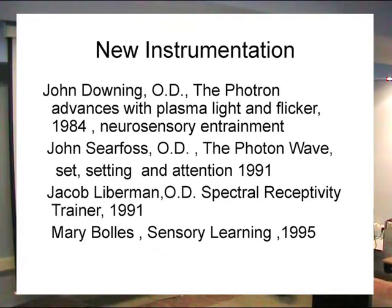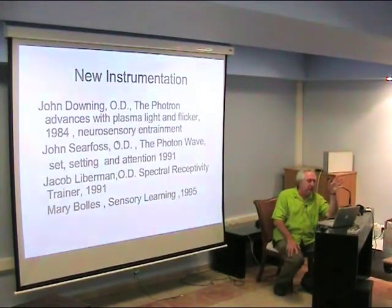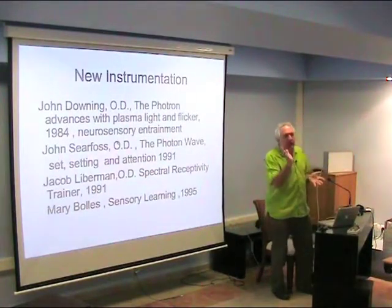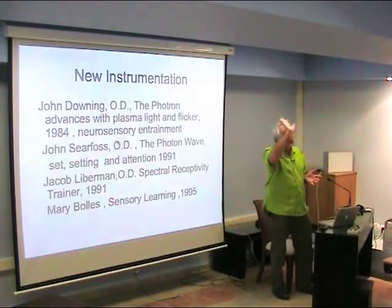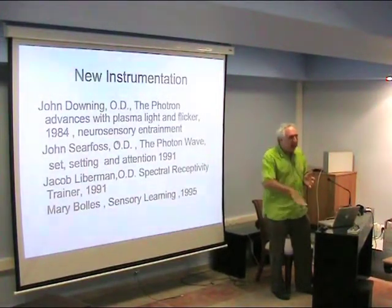Yeah, we saw some of the instruments today. In fact, Brian showed a number of the instruments that are used in optometry. One that wasn't mentioned is an instrument by Mary Bowles, who in 1995 developed a table where you would lay on the table and look up at a photon wave machine that all the colors would go through, and the table would rotate in this fashion.